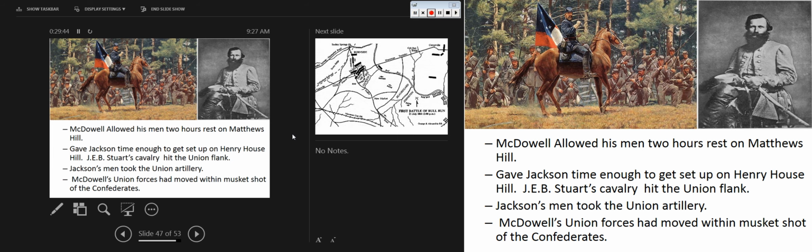McDowell, again, as I mentioned, is going to allow his men to rest on Matthews Hill. This gives Jackson an opportunity to launch a frontal attack with fixed bayonets. Are we all familiar with the rebel yell? You ever heard that before? The Ride of King's Dominion. Yeah, well, the Ride of King's Dominion, that's awesome. The rebel yell is actually named for this assault led by Jackson, a fixed bayonets charge where he said, when you all charge, yell like fury.